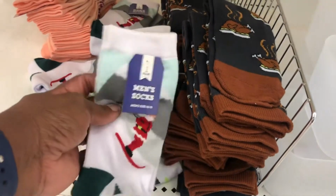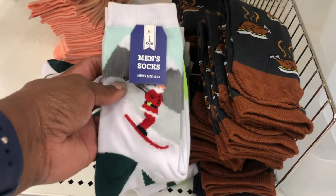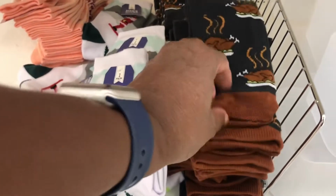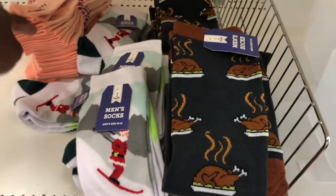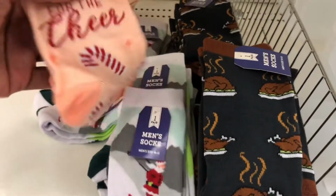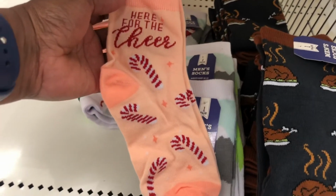And it looks like the last thing I'm looking at are some men's Christmas socks, some men's turkey socks. These look like women's peppermint socks.